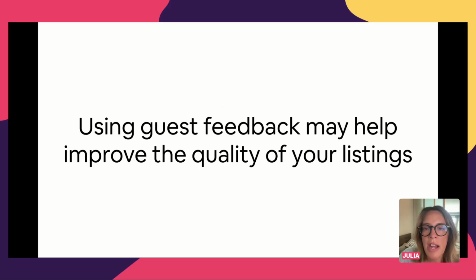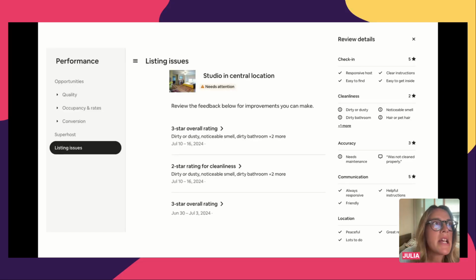While your listing is offline, it's a good opportunity to take steps to resolve the issues that negatively impact guest experiences. So, just something to keep in mind. This is what the listing issues page looks like in your host dashboard, and highlights listings with quality concerns that you may want to take a look at, and look at opportunities for key areas of improvement.